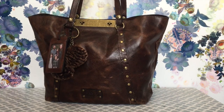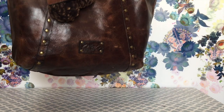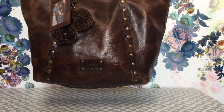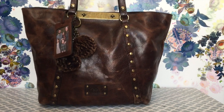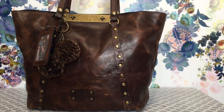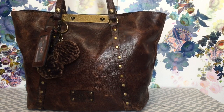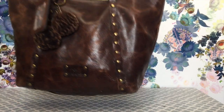And according to Patricia Nash herself, these bags are tested to be able to carry 75 pounds. Now, I don't really recommend carrying 75 pounds on your shoulder, but that just shows you that you can definitely take your heavy laptop, you can take your files, your folders, your books, whatever you need to, and it's going to be able to withstand that.